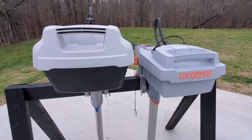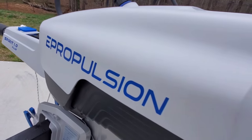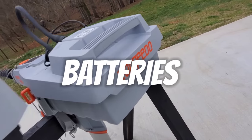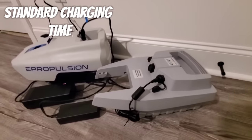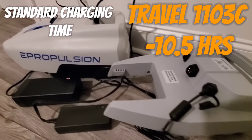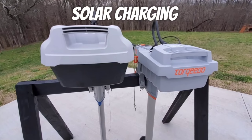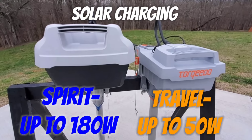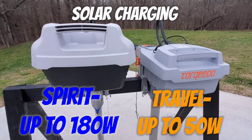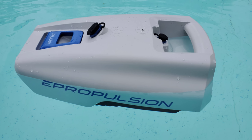Earlier in the video, I mentioned the Spirit battery has 40% more capacity and 50% more full throttle runtime than the Travel, but let's cover a few other battery-related details. The charging time on the Travel 1103C battery is 10.5 hours. The charging time on the Spirit 1.0 Plus battery is 8.5 hours. Solar charging on both units is possible. The Travel allows for up to 50 watts, while the Spirit allows up to 180 watts. And it might not mean much to you until you drop your battery in water, but between the two units, only one of the batteries actually floats.